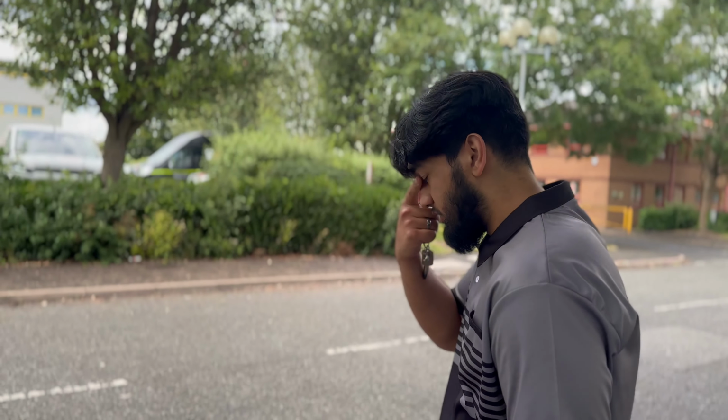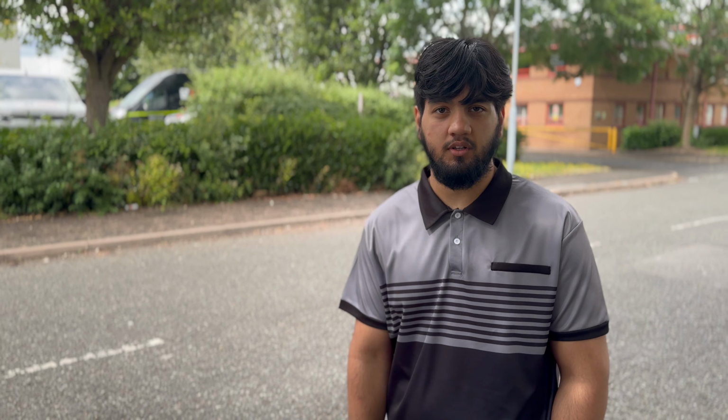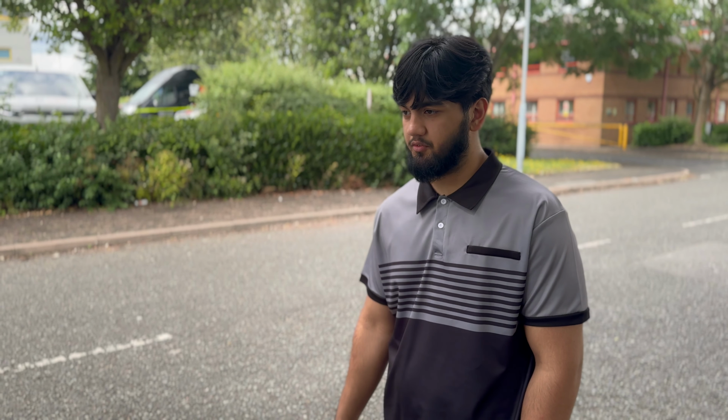It's a 2012 Mark 6 Golf R. If you know about him, you know about him. Like I said, I'm not too much of a car guy myself. You give me a car and I'll drive it and whatever. But my brother used to have one of these, just about 4 to 5 years ago. I got to drive it probably one or two times, and I just fell in love with it.